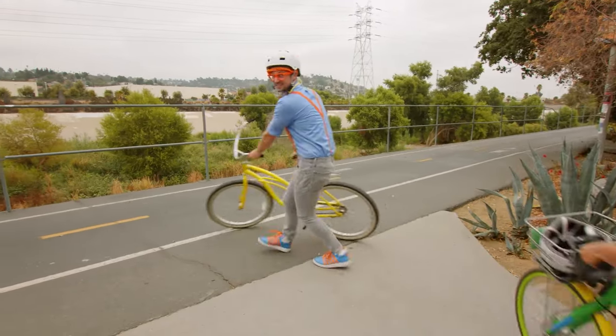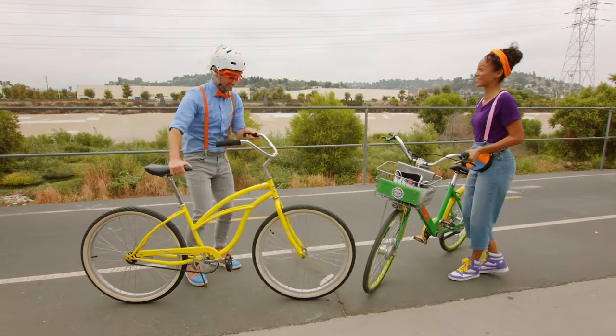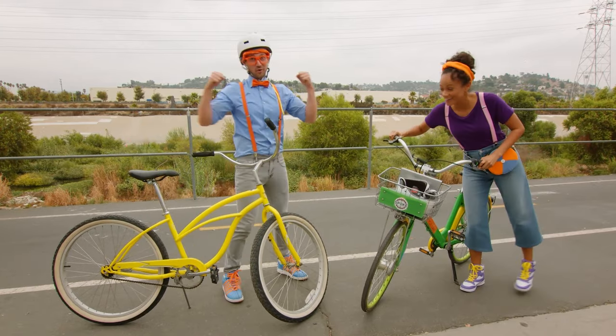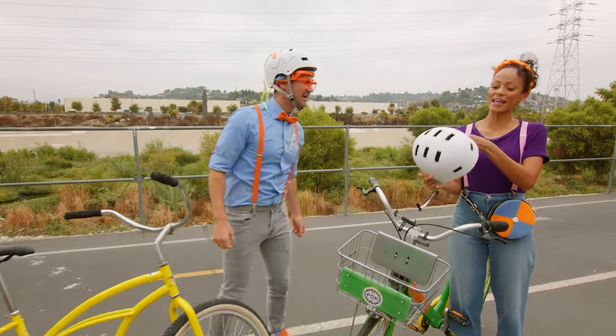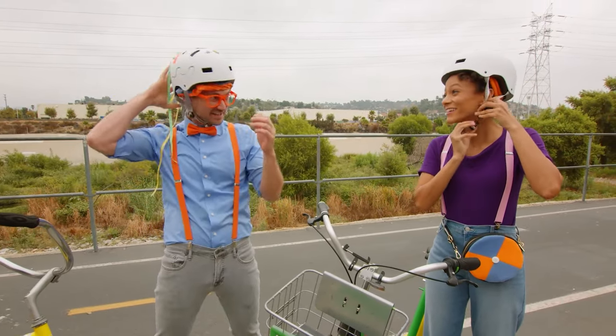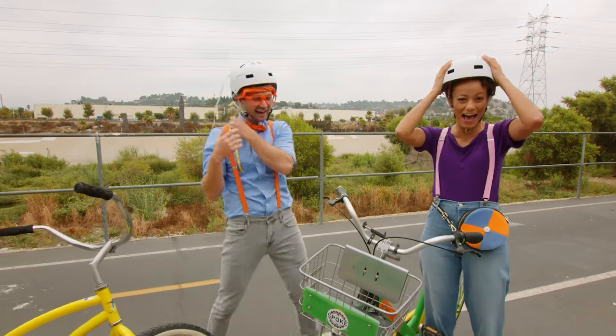Woohoo! This is going to be so much fun. Such a great day to ride bikes together. We have cool looking bikes. We drank a bunch of water. So I think we're ready. I need to put my helmet on so I'm nice and safe. And we decorated my helmet, so I look real cool. You look so cool.